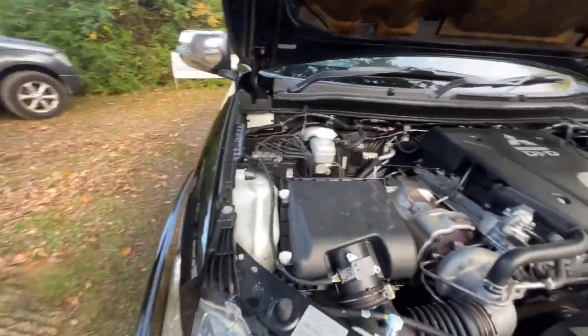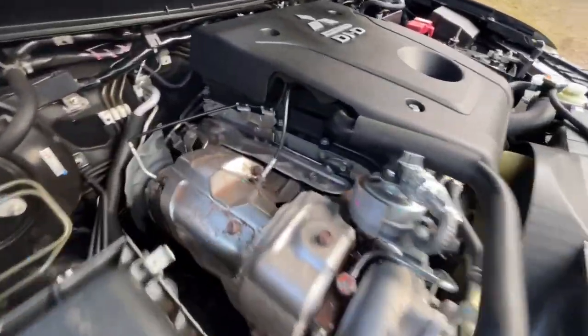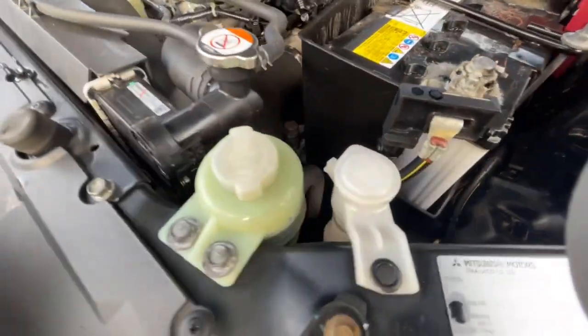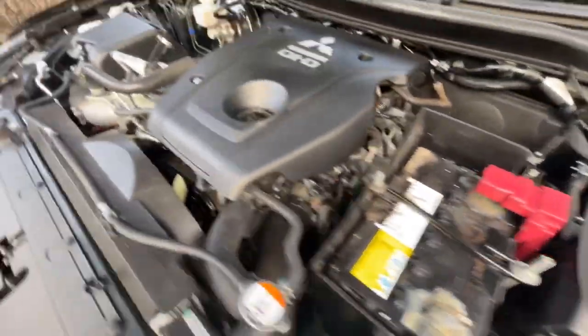There's other bits on the battery and stuff. I just can't see the point in cleaning them. I'd rather show it to you as it is. There's nothing to hide at the end of the day. So yeah, you can see there's no signs of any historic oil leaks or oil residue around the turbo unit or around the engine. Belts are in great condition. All the fluids are clean and to the correct levels. Everything just looks spot on.